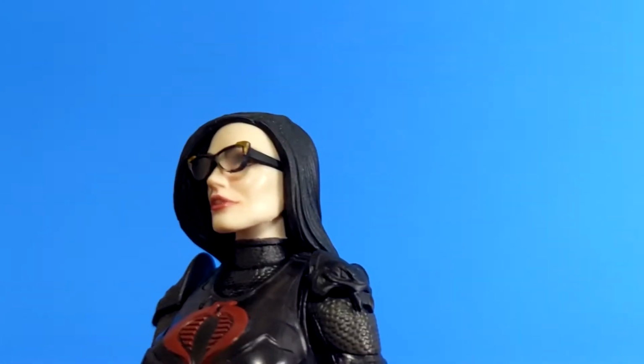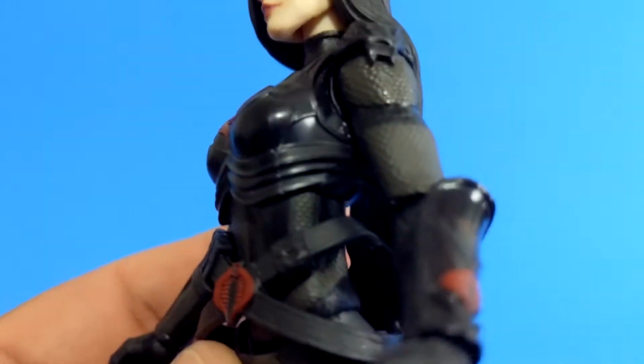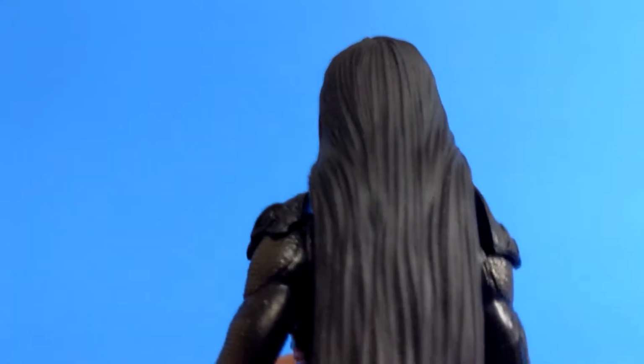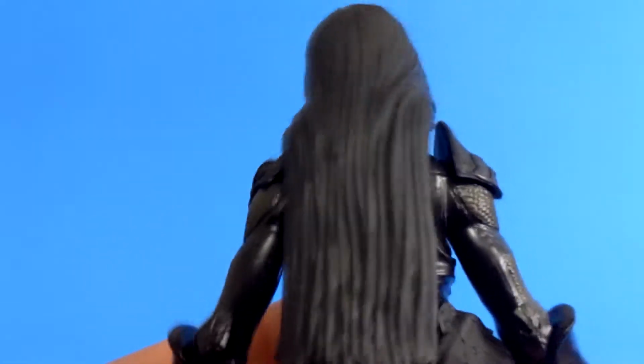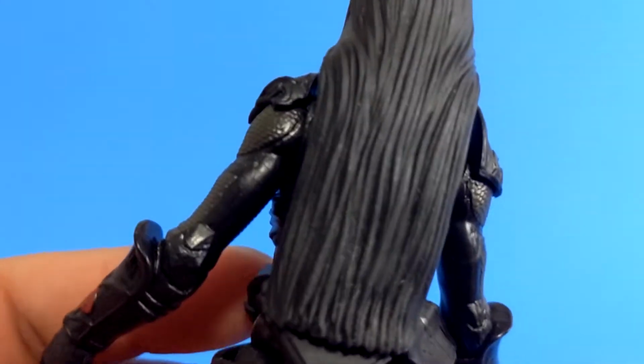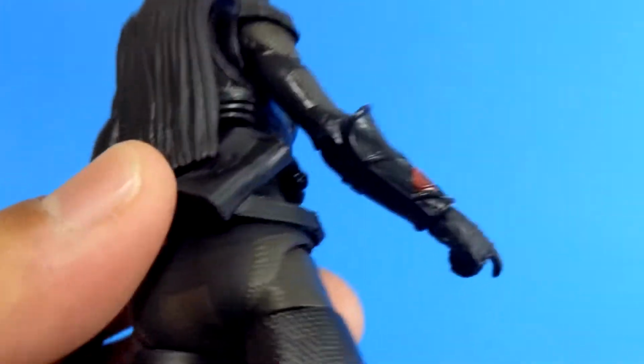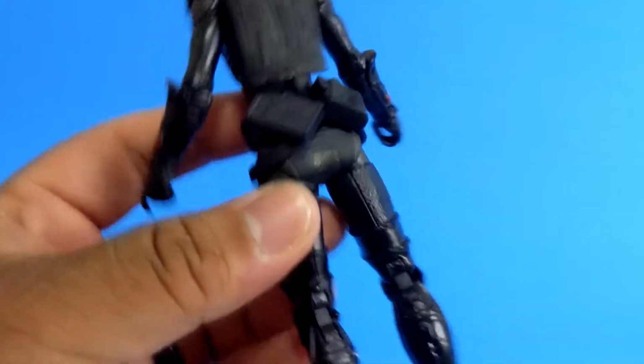You really need to work on that fog right there. The paint, skin tone looks really good. The hair looks really good. Kind of looks like they took their time actually going and making it look realistic. Pouches and everything else look good.